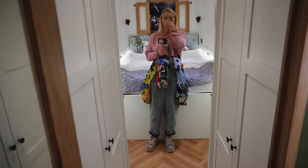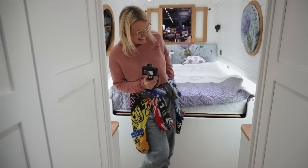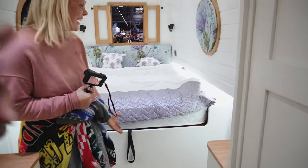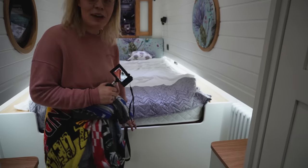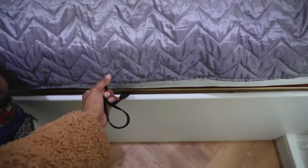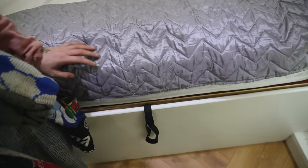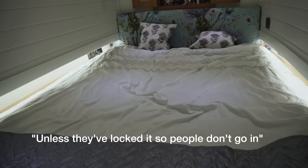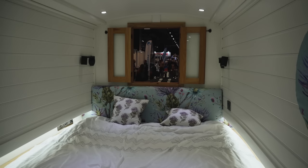What did you just do? Save that noise. I'm just trying to. Okay, that looks heavy. See, that concerns me because we're doing something similar to this. There's strings on it. Oh, is there not? No, feel that. You try. I can try. There's no way. Oh my goodness. No. Okay, that is too heavy. There's no strings on it. Wow. Unless they've locked it or something so that people don't go in. I'm just breaking it. Because it is someone's boat, isn't it?